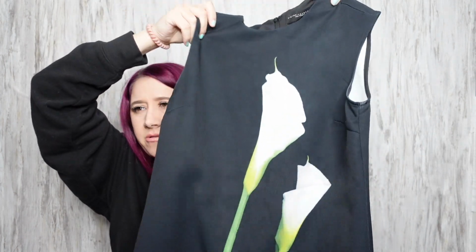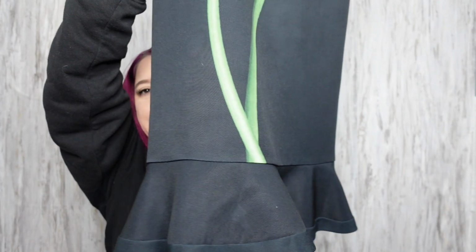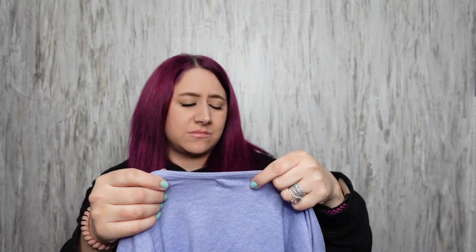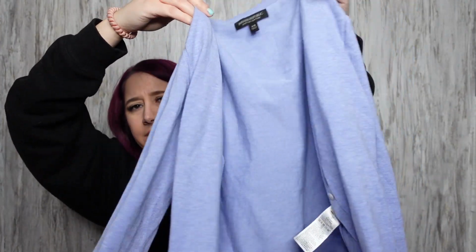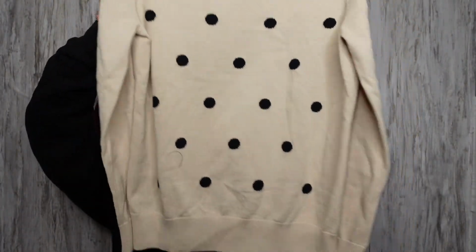That's kind of different. Oh, they're flowers. I was like, what is that? It's like flowers. The bottom's cute. Another Banana Republic sweater. This is Banana Republic stretch cotton, size extra small. Just a button-up sweater. Pretty color. More Banana Republic. This is a size medium. We just got some polka dots on it.